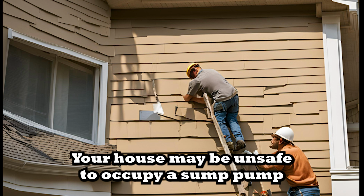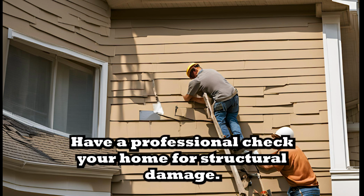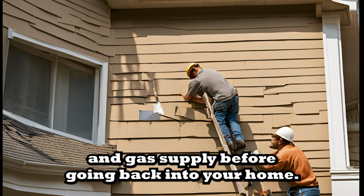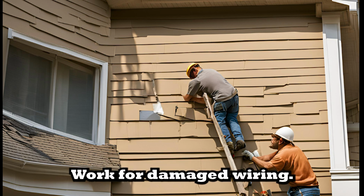6. Make repairs to your home. Your house may be unsafe to occupy. A sump pump, wet-dry shop vacuum, or water pump will remove standing water. Have a professional check your home for structural damage. Get someone to repair leaks in the septic system and gas supply before going back into your home. Follow up with electrical repair work for damaged wiring.